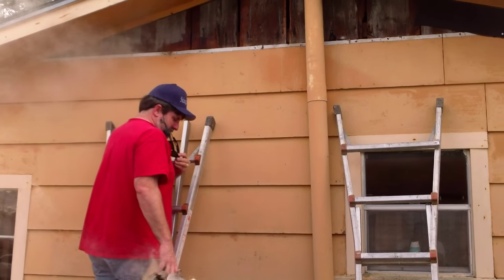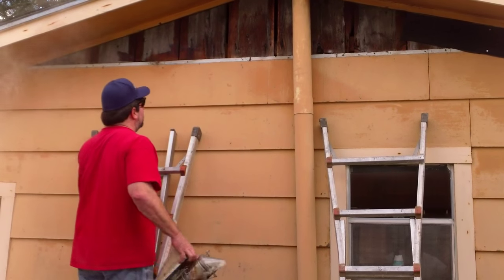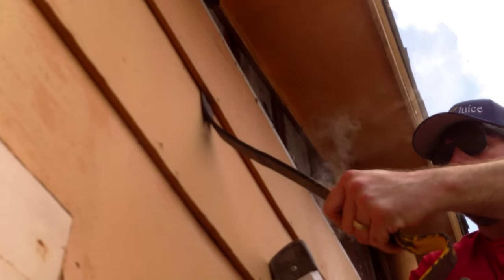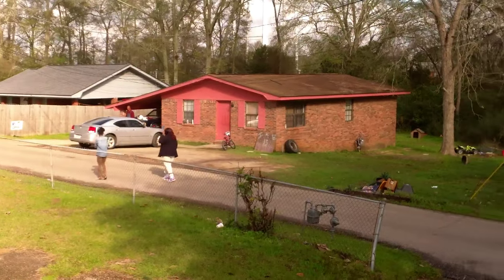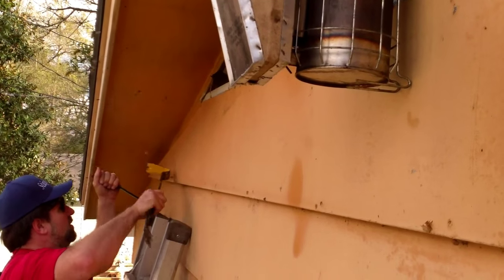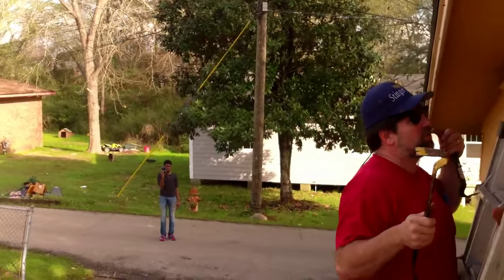Too much? The smoke got caught behind my glasses. Miss Allen, this is my brother Randy. Hey Randy. Hey. He's the one you talked to on the phone a while ago.